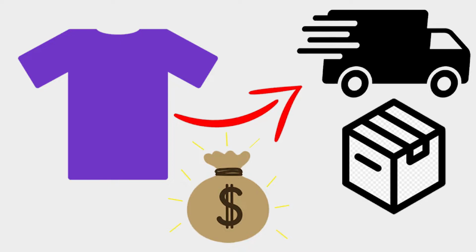It's intended to allow Amazon sellers to sell print on demand items without having to worry about inventory or customer support. Accepted Amazon merch sellers may start selling their designs on print on demand products, with Amazon handling delivery and inventory while taking a cut of the sale price.